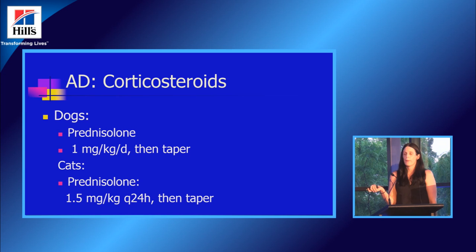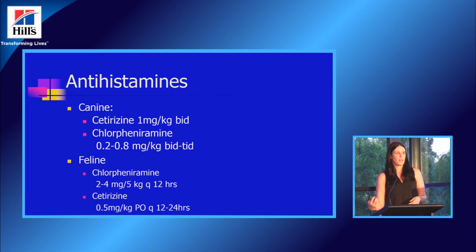And as far as antihistamines go, I don't think on their own, unless in those mild atopic cases, they're particularly effective. In the review paper that was done on atopic dermatitis, the two antihistamines they found to be the most effective were cetirizine or Zyrtec, and also chlorpheniramine. I think that the most useful place for antihistamines is potentially as a steroid sparing agent. So if we're giving antihistamines in conjunction with our steroids, we can usually get away with a lower dose of steroids overall. And long term, antihistamines are extremely safe.